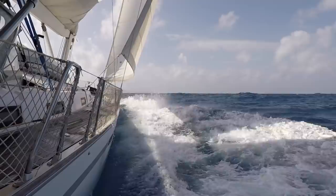Even though it's like being anchored in a gigantic swimming pool, I can't help it, I just feel a strong desire of going out on the big blue again. Hopefully in just 2 to 3 weeks from now.